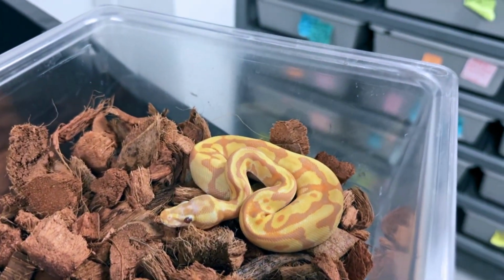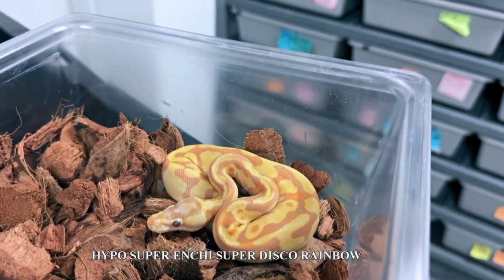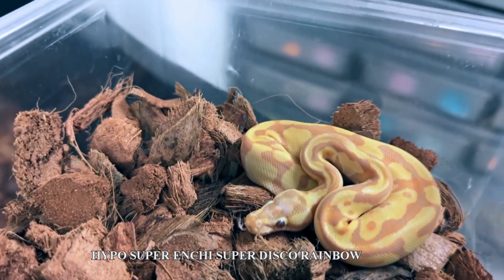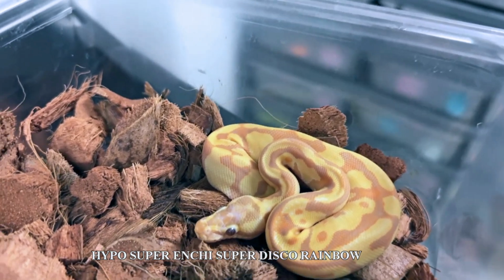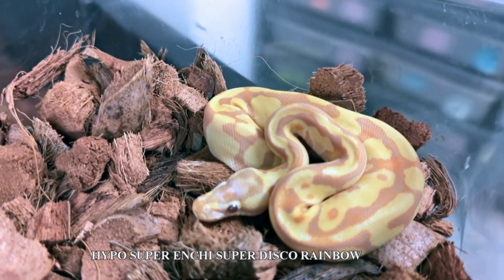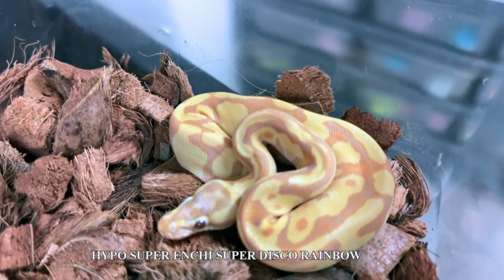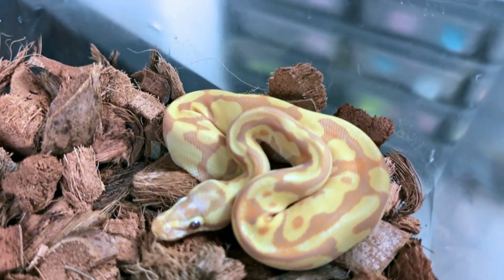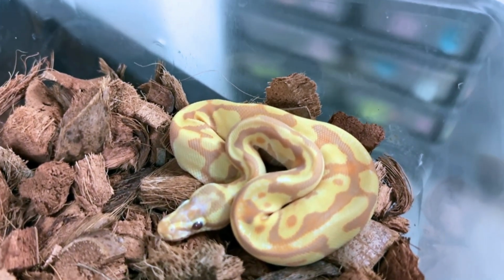Yeah, since we're looking at cool stuff, might as well take a look at this girl too. But this is a boy actually. This is from our rainbow project. We just produced this little boy 2 months ago. Super enchy, super disco, hypo, rainbow. I think there might be hurricane in there too. Beautiful little boy. Ain't going nowhere. No, he's staying here, this guy.